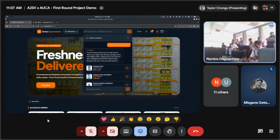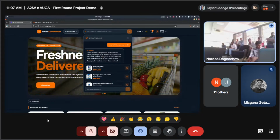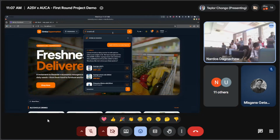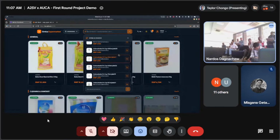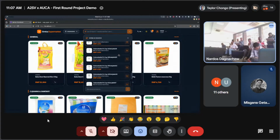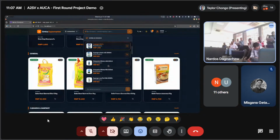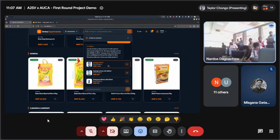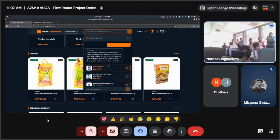Can you try the breakfast products? Breakfast, yeah, breakfast products. Okay, so I don't think my AI has enough context to be able to handle that query. I'm asking that question because there are duplicate products on the product list.